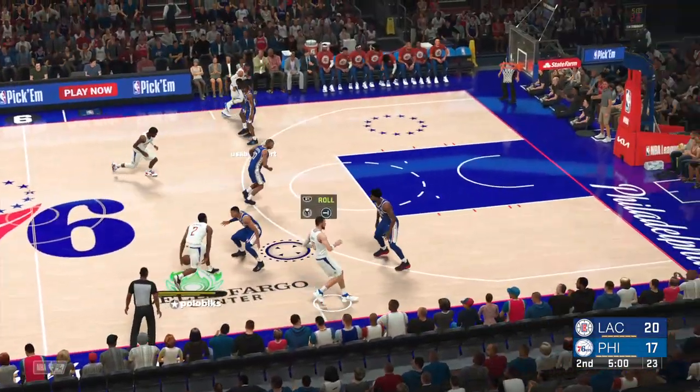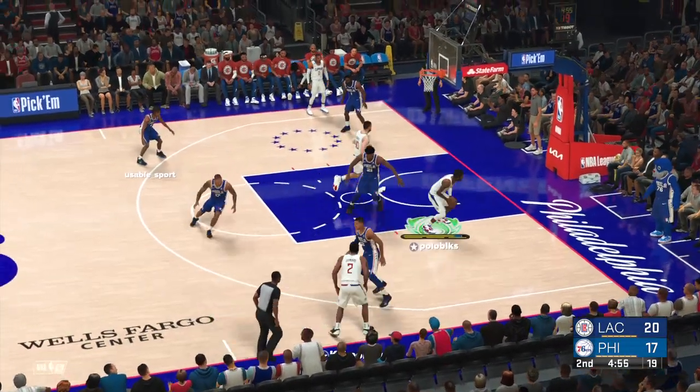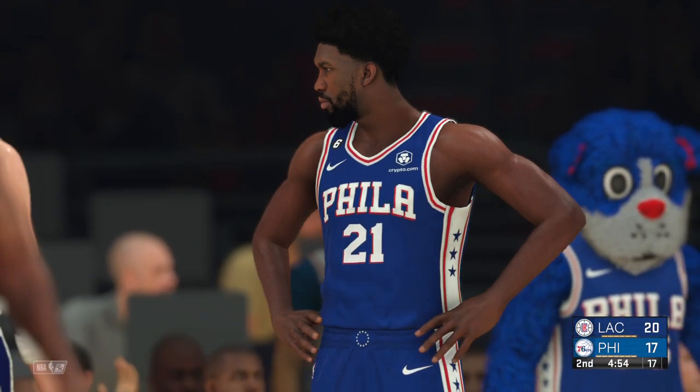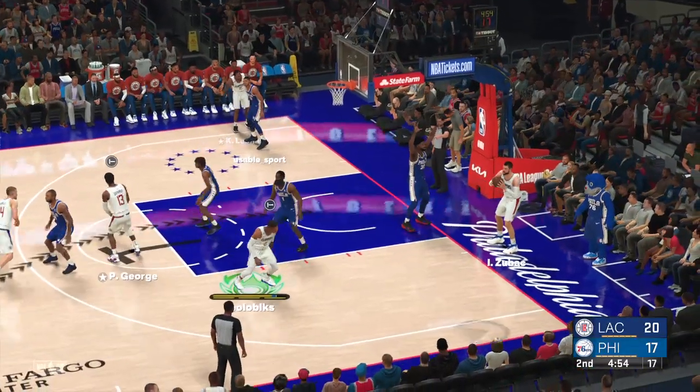Los Angeles leading by 3. Pass to George. And Embiid with the block. Length plus agility, great recipe for blocking shots. Embiid's one of the best to do it.